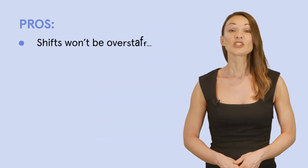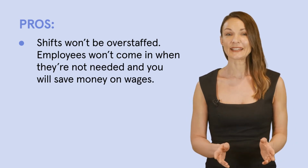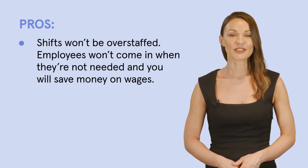This type of shift is most useful for staffing slow periods. Workers will come in only if they are truly needed. If you have a larger than expected crowd during a usually slow time, you can call in more hands as needed. With this shift type, shifts won't be overstaffed. Employees won't come in when they're not needed, and you'll save money on wages.